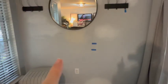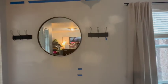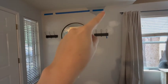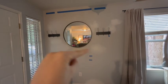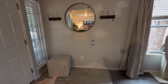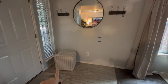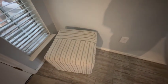But I also want to do a wall treatment. So I'm thinking the wainscoting. Let me back you up. So I'm thinking rectangle, square, rectangle, or just one big rectangle, and then also one here. And then I want to get a console table and put this underneath. Probably get a new one, maybe. This one is disgusting because my cat, which you just saw, just wrecks it.